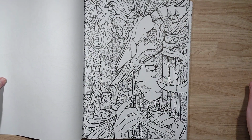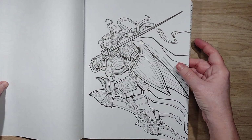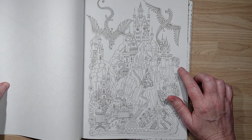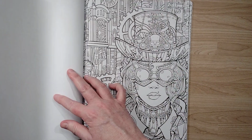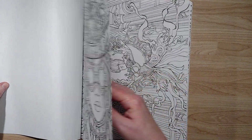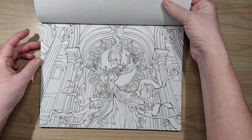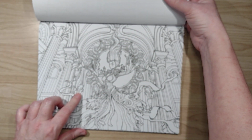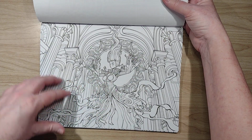This one was in Volume 1. I'm not sure, maybe. My favorite picture. I like that one so much. I believe this was in Volume 1, but it was more zoomed out. Maybe.